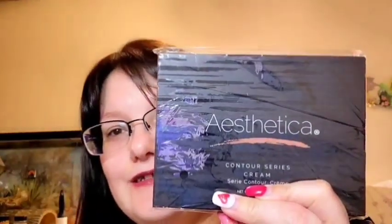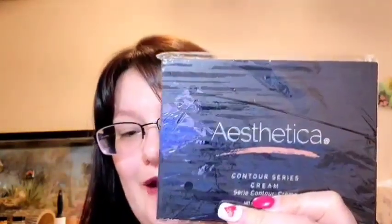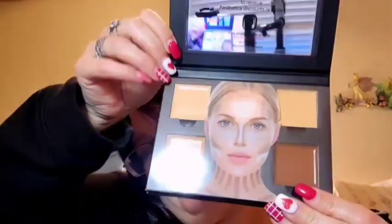That is hilarious. So, I got the Aesthetica contour cream palette, and I actually just bought this, so I guess I can give mine to my best friend because I got another one, and the other one was new too. I haven't even unboxed it actually. It's in one of my Mercari boxes, but I specifically ordered that box for this palette because it came with like four and they were all new palettes. And I really wanted to try out cream, contour, and bronzer. And so, what I love about this palette is, for one, it gives you a little instruction manual.